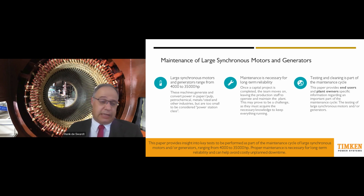To fill this gap, this presentation provides the end user and plant owner with specific information regarding an important part of the maintenance cycle, how to use testing to ensure long-term reliability of synchronous motors and generators. We will, however, use the term motor and generator interchangeably. This presentation doesn't intend to be an exhaustive study on the testing of large generators, since that would require a significant volume to study. However, we will provide the user with some insight into key tests to be performed as part of the maintenance cycle and how they actually work.